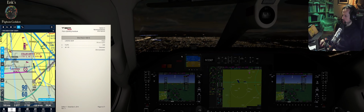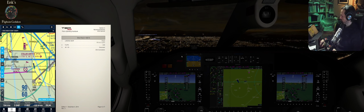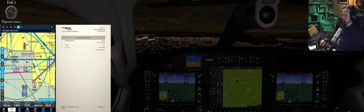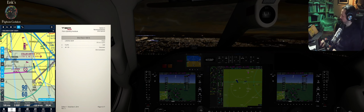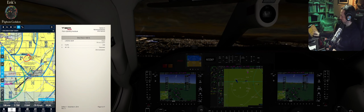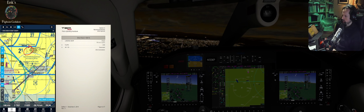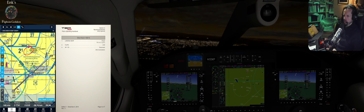Chandler traffic, TBM 3 Kilo Papa is at 4000 over Firebird Lake. We'll enter a right downwind, runway 22 right, full stop, Chandler. Okay, so altitudes are 5,000 and 4,000 for the shelf around the airport. So I'm gonna pull back on power a little bit.